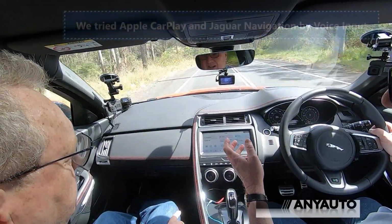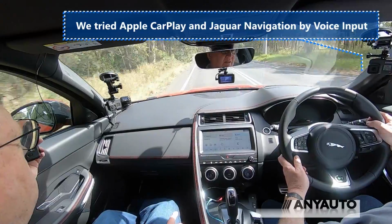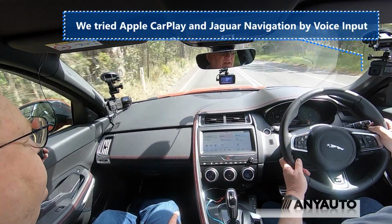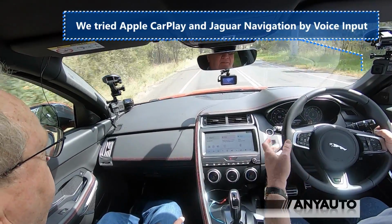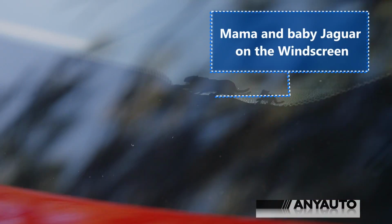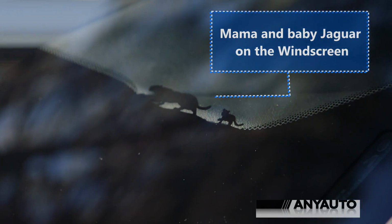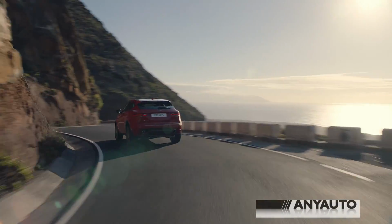Although we did try navigation a little earlier on, and trying to input details was, shall we say, an experience. It's not as good as Apple CarPlay. Most of the places this car is ever going to go will be within cell range, so that means you've got the Apple CarPlay and Android Auto power of the internet behind it, as opposed to this car, which has just got the power of the car. But let's get onto the car itself.